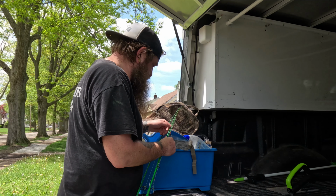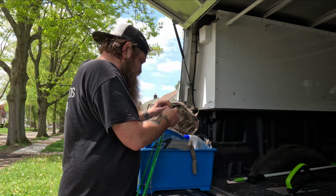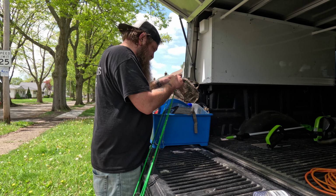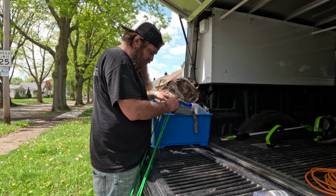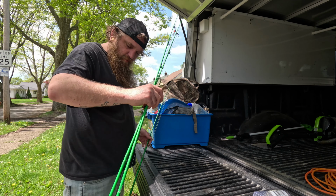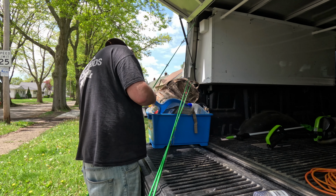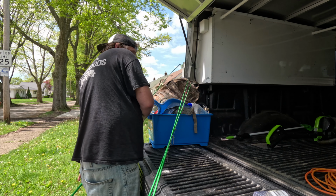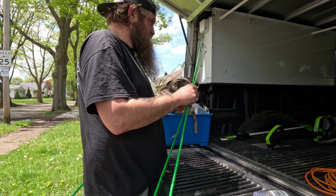Hopefully this idea that I have will fix it. Wow, how did this happen? All right, got one undone. I mean, it's bad. It's not too bad. It's bad. But I thought it was actually tangled a lot worse than it was.